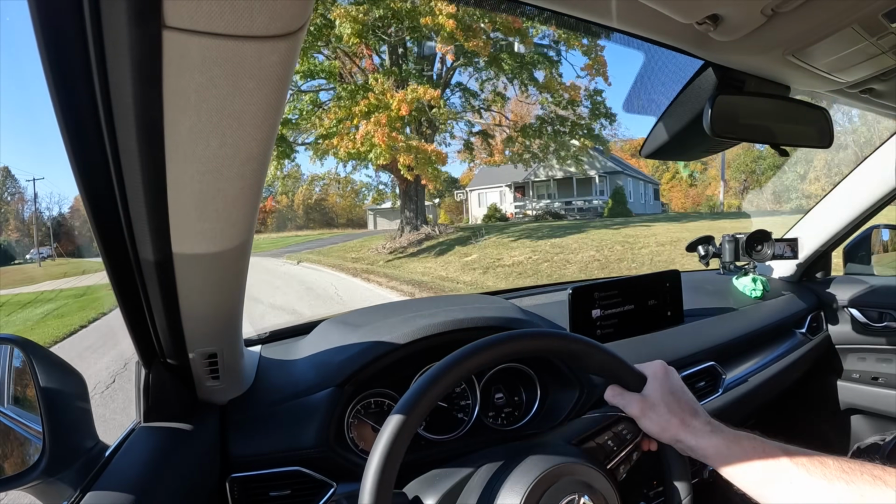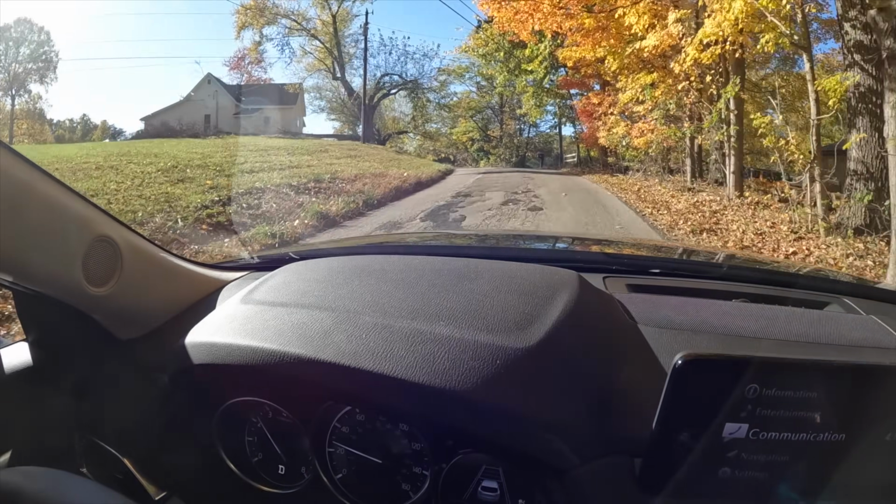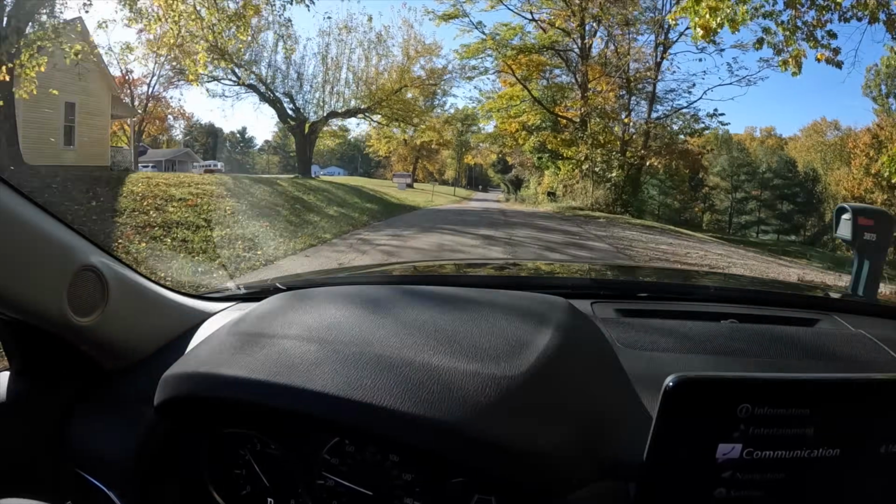Yeah, I don't have paddle shifters here, but you got a little sport mode in the transmission that keeps the engine closer to its ideal power band. So if I lived on a really mountainous, windy road, I think this would be a great partner.